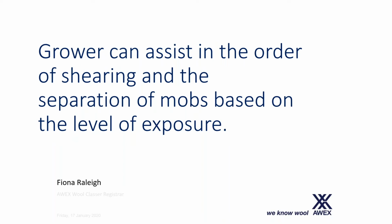So the grower can assist the classer by presenting those sheep in order of mobs based on the level of exposure. So I would be thinking that if we had mobs of sheep that were unaffected, present those first. Then if we've got sheep that are charcoal affected, being the lesser of the faults, present those next. And our last sheep to be presented would possibly be those that have had direct contact with fire. But of course, we have to take into account, sheep welfare overrides all of those decisions. So, growers need to do what they need to do. It may not be possible to draft off sheep and have them presented in three distinct mobs, but if possible, that would be an ideal situation, as it would be for any classing situation.